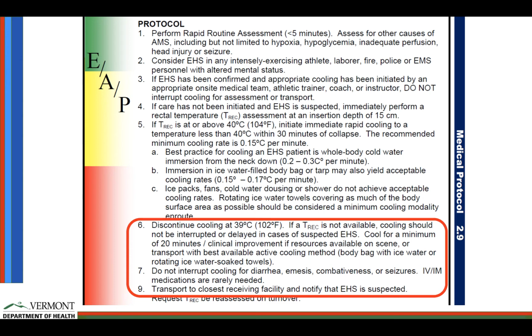Cool for a minimum of 20 minutes or until clinical improvement if resources are available on scene, or transport with the best available active cooling method, body bag with ice water or rotating ice water soaked towels. Do not interrupt cooling for diarrhea, emesis, combativeness, or seizures. IV/IM medications are rarely needed. Transport to the closest receiving facility and notify that EHS is suspected.